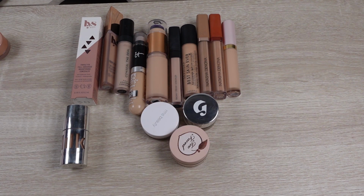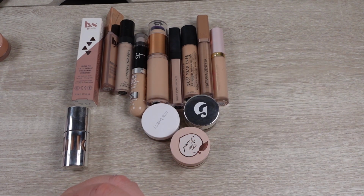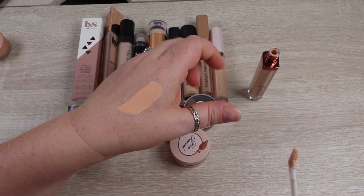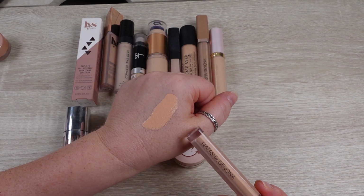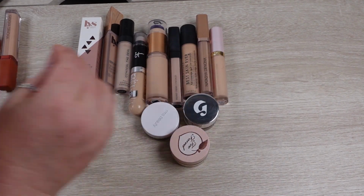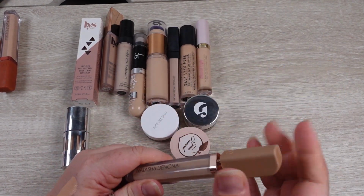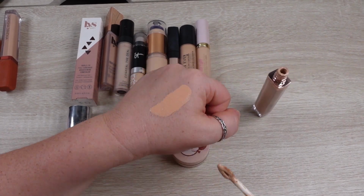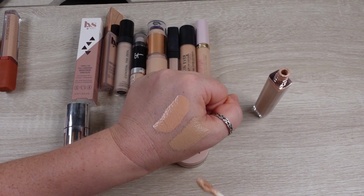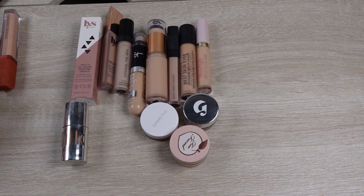And then the other color corrector that I have is from Natasha Denona. This one is the High Glam Correcting Concealer in C1. This is supposed to correct, and the concealer is really supposed to conceal. It's not a product that I feel is useful because it's too heavy to put underneath the concealer, and so just the shade alone doesn't work for me. Again, it's just too thick of a formula underneath the concealer, so it's an extra step. I just would much prefer to reach for the concealer. I do like the concealer, but I just don't like color corrector.